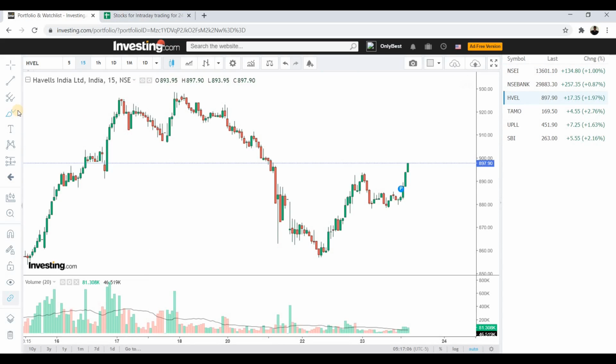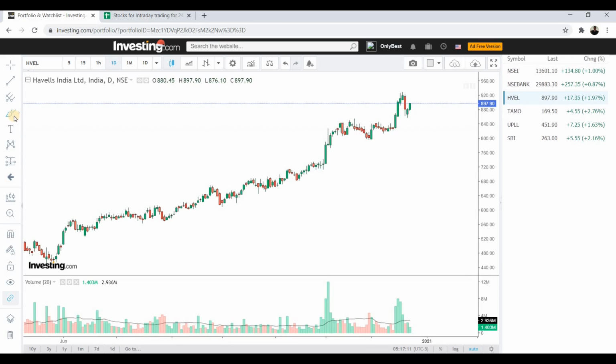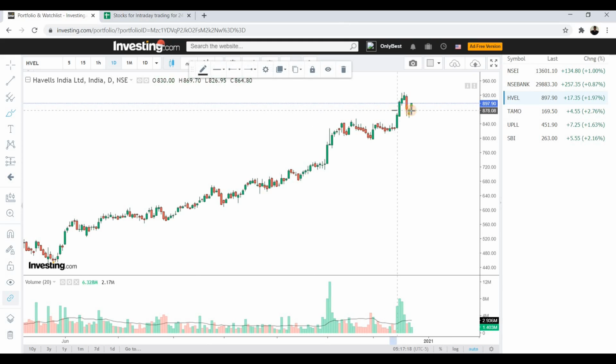It's time to see 4 stocks for tomorrow's session. The first stock we have is Havells India. If you come to the daily chart here, this is a strong support around the level of 880 to 865, and we can also draw a trend line on the daily chart. As you can see, volumes have not expanded, which means that it's a good sign. Once the trend line gets broken, we are going to see a lot of buyers showing interest.